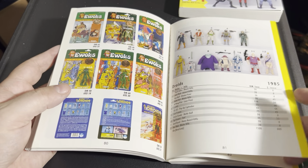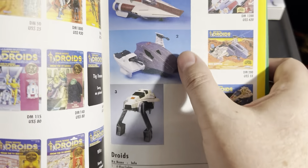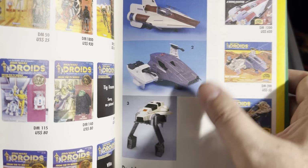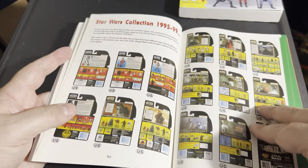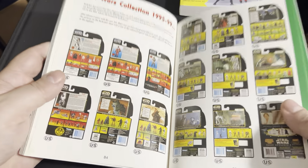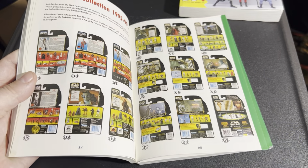Goes into Ewoks and Droids figures, which is cool. I remember having both of these vehicles, and I wish I had them today. I traded them, believe it or not. But this is what I really want to get into.